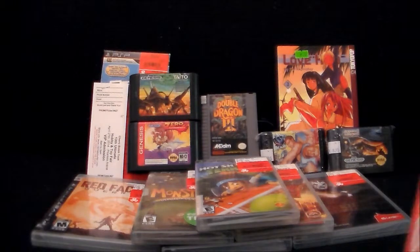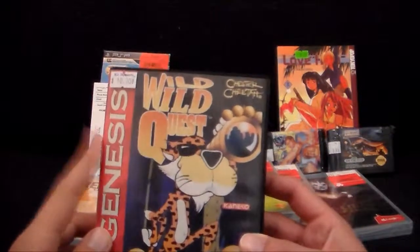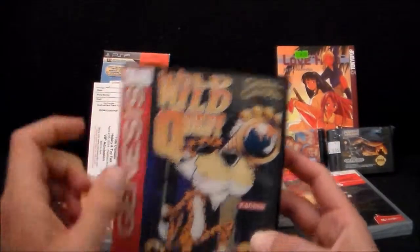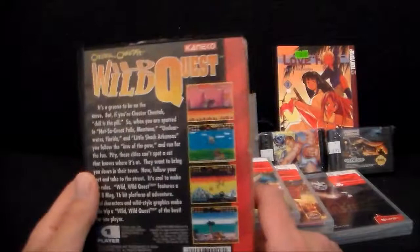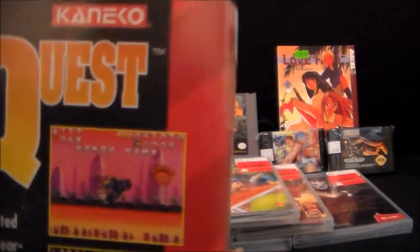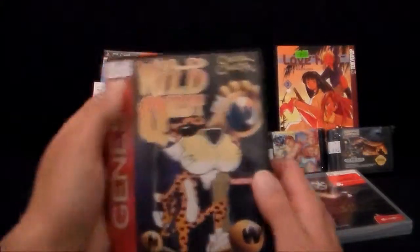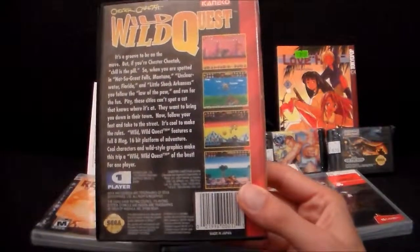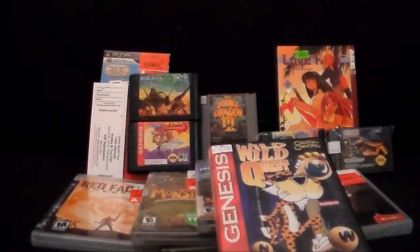Next up, like what I was saying before about games that you'll get just because there's not much else: Genesis's Chester Cheetah Wild Quest. Get it? Wild Quest instead of West. Made by Kaneko. I believe this was the second Chester Cheetah game. I probably have this on Super Nintendo already, but it's neat to note that this does, of course, have not the manual, unfortunately, but it does have the case. So that's always something appealing. Yeah, I traded in a couple. Actually, those two Should I Keep It games I didn't want anymore. Traded those in for some of this stuff. So I guess we know that no, I did not keep it.